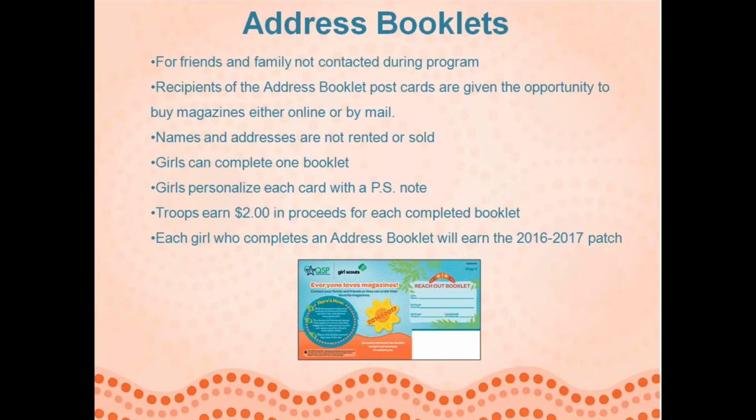Address booklets are inside of the girls' packets. Girls can complete these. If they complete 8 unique postcards with unique names and addresses on it, they will receive a patch as well as $2 in troop proceeds. We do ask that the girls personalize the postcard, so when their customers receive it, it's kind of special, a nice note from the girl.